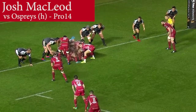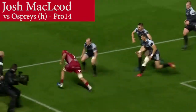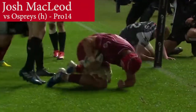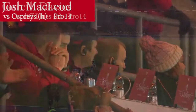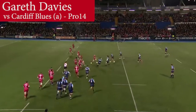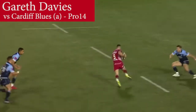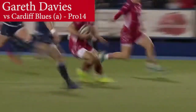Standing wide is Aaron Shingler. Around the back it goes. Well taken by McLeod. Quickly down to lovely work by Gareth Davis here. Round the corner he goes. Typical of Gareth Davis. Can he get all the way? Of course he can.